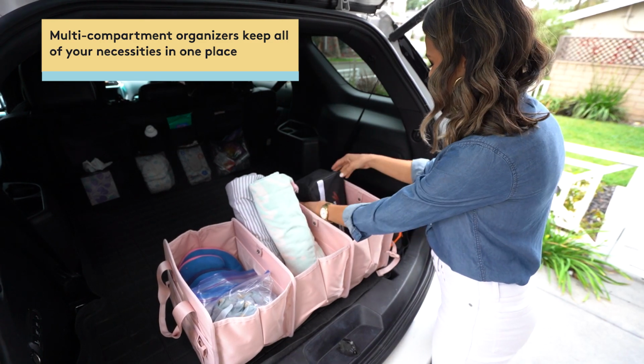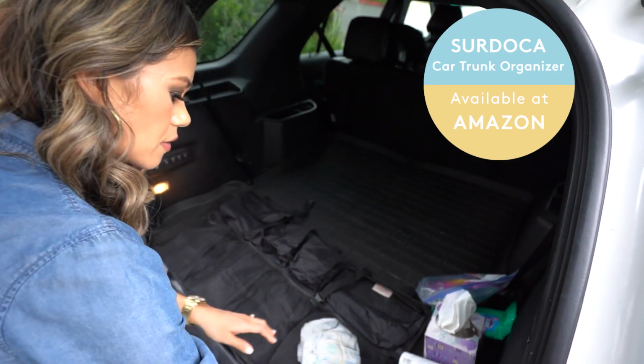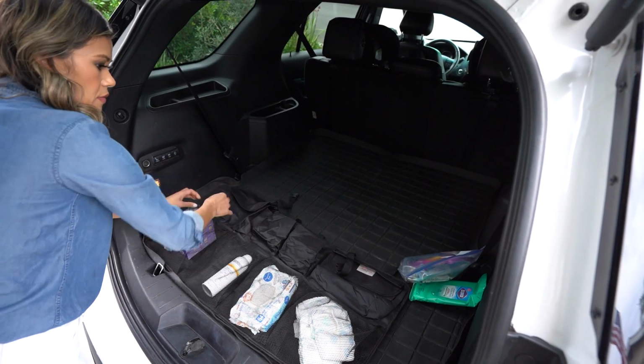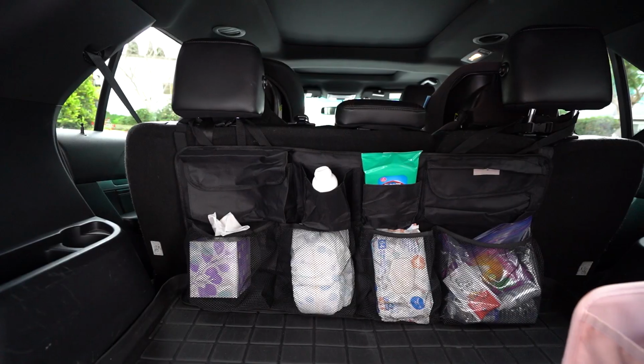This other trunk organizer is a lot more multifaceted. It has different compartments and pockets and pouches, and this one is always in my car. I love it because it keeps everything nice and organized.